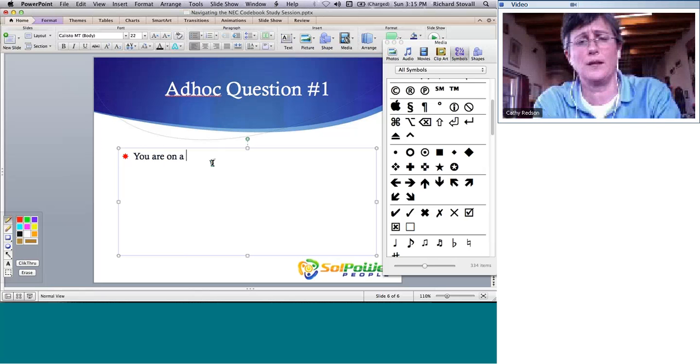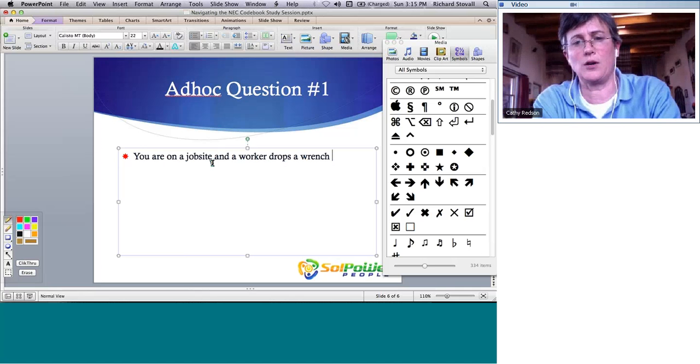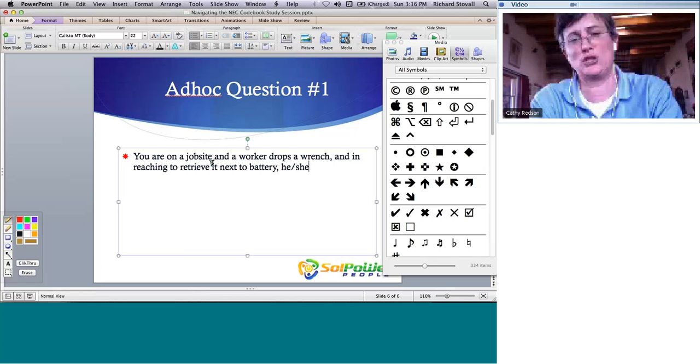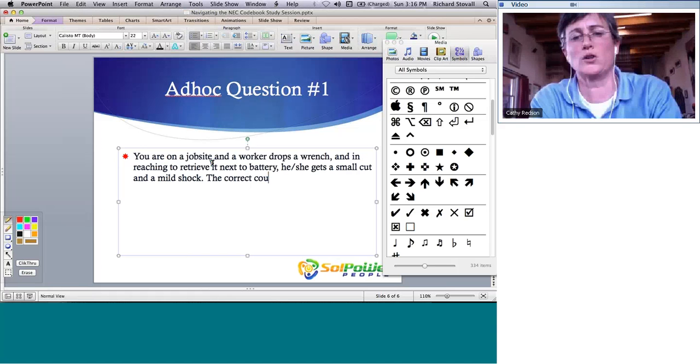on a job site and a worker drops a wrench, PV installation let's say, and in reaching to retrieve it next to a battery, he or she gets a small cut and a mild shock. What is the correct course of action?